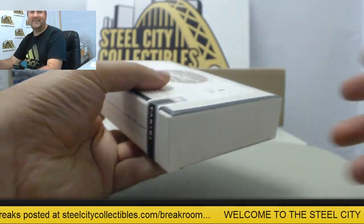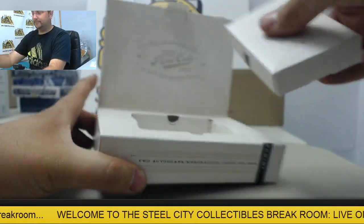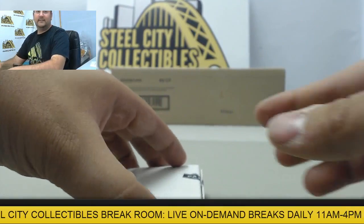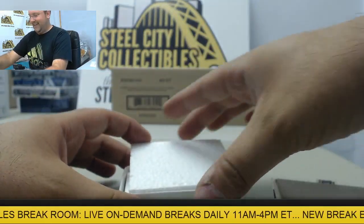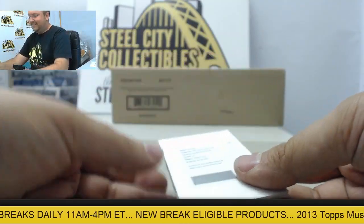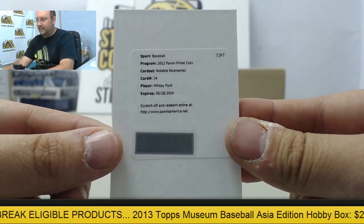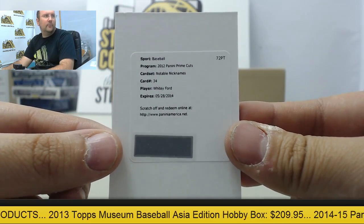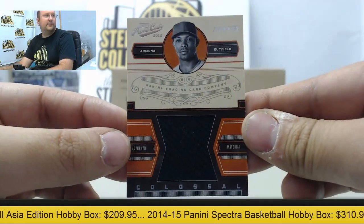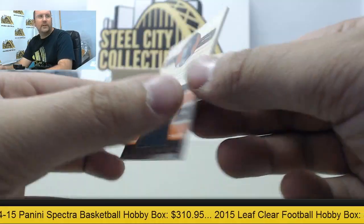2012 Prime Cuts. All right, first up, we're going to have a redemption Whitey for notable nicknames. Awesome. Whitey Ford. And a jersey swatch of Justin Upton. It's going to be numbered 1 of 49.